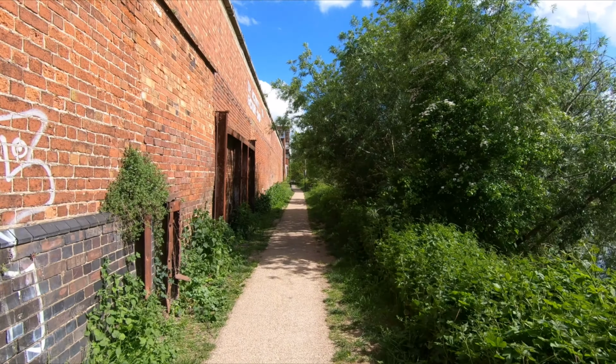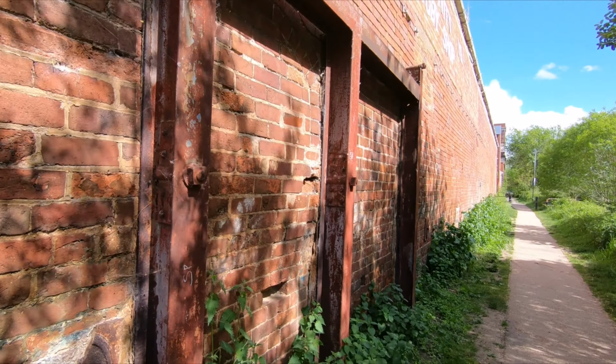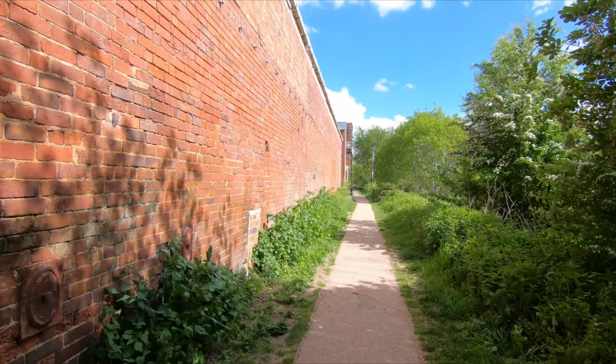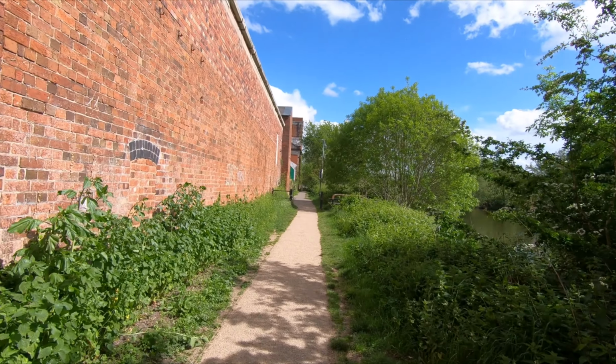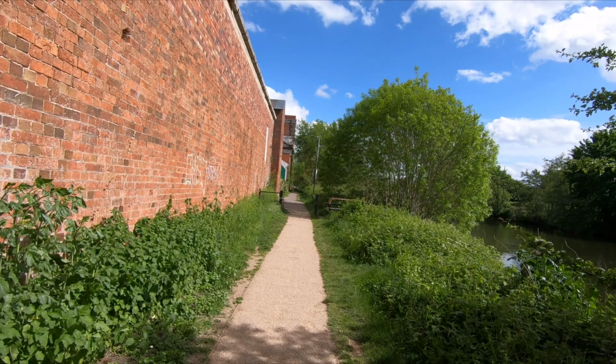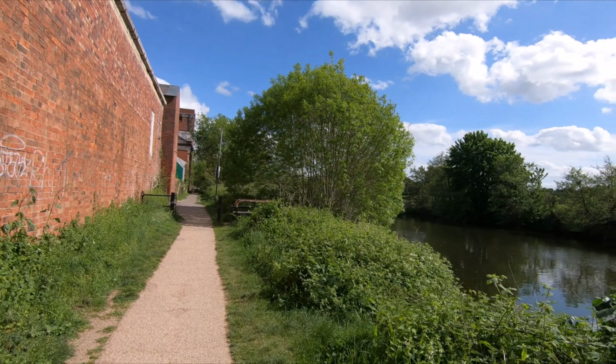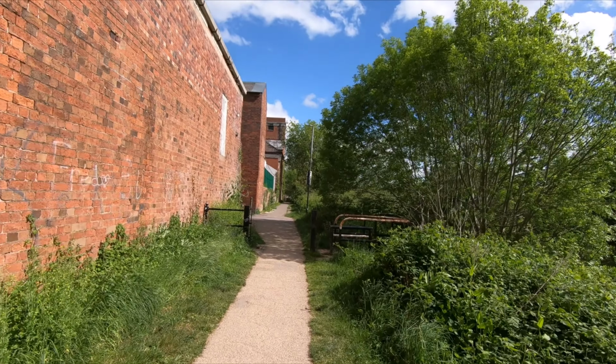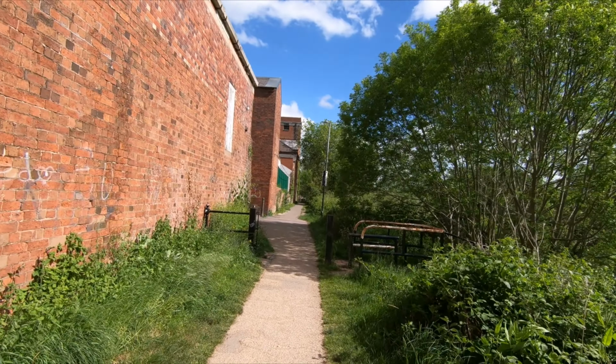So some old derelict buildings to the left down here. I'm not sure what they used to be, but there's a bit of ageing going on. It might have been something to do with the river, the waterworks, I'm not sure. But they've been empty a long time.